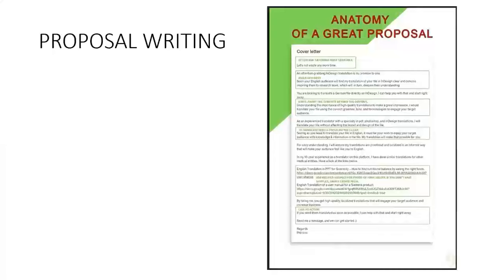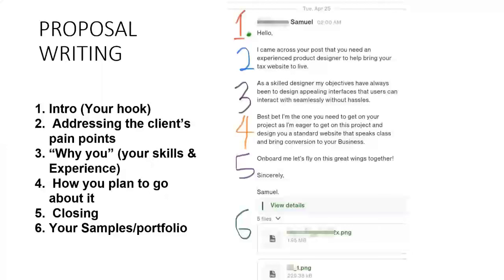I had Sam, who wrote a proposal and got a job with it, and I dissected this proposal. What did I include in this dissection? Intro: use your intro to talk about yourself and ensure that you use your hook. Ensure that your first paragraphs, or your first two paragraphs, are hooking the client. Before you talk about your skills, if you look at it, I introduced myself in number three, and that was even what Sam did.